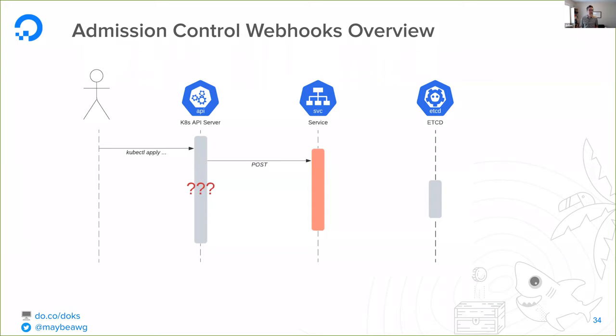The problems all relate to what happens if the webhook service is not running and it can't respond to the API server. So looking at our sequence diagram again, what happens if you go to create a resource with your API server, it calls out to the webhook service, and it just doesn't get a response? Well, what happens depends a little bit on how you've configured your webhook.